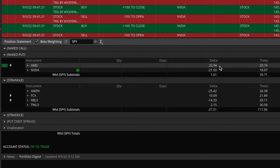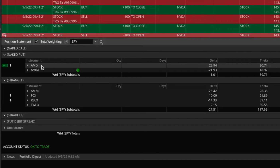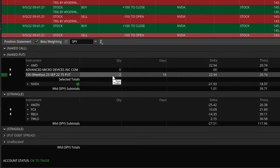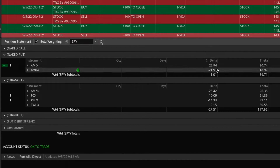Right, because again here, the broader market or the S&P 500 is basically the tide that raises or lowers all boats. So if SPY increases, chances are AMD is going to go up along with it. And therefore, for my two short put options here, these are going to profit by some amount of money, which based on the relationship between AMD and SPY, that amount of profit is expected to be about $23.